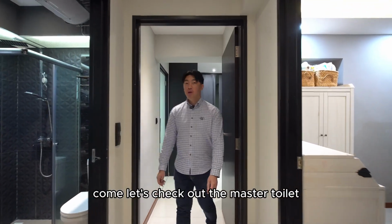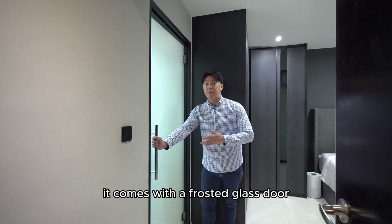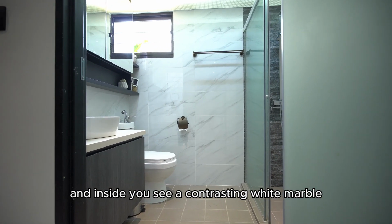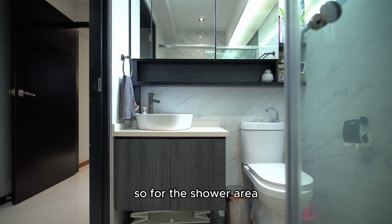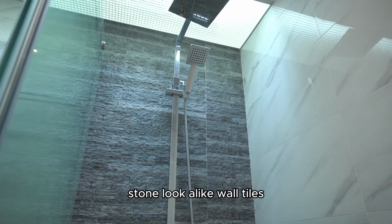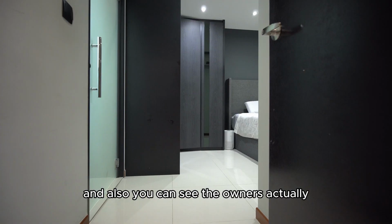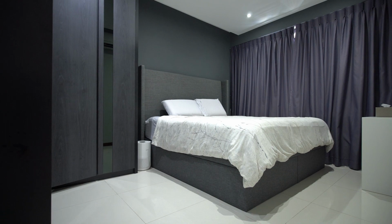Come, let's check out the master toilet. So similarly to the common toilet, it comes with a frosted glass door. And inside you see contrasting white marble look-alike wall tiles all throughout. So for the shower area, it also comes with very beautiful stone look-alike wall tiles. Coming into your master bedroom, you have a floor-to-ceiling L-shaped wardrobe, and you can see the owners actually have a king-size bed with plenty of space beside.